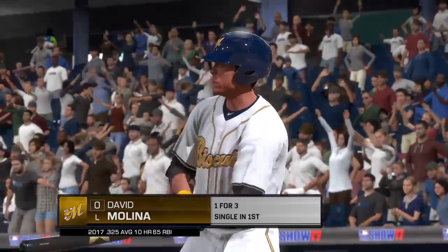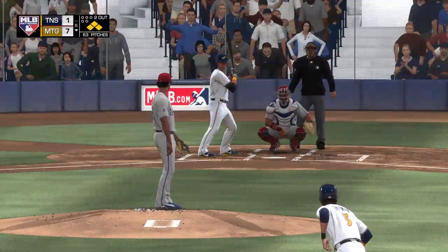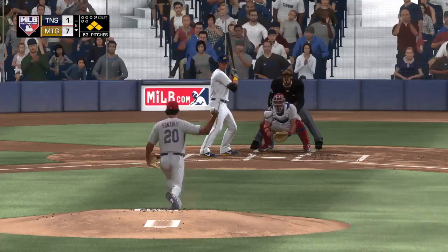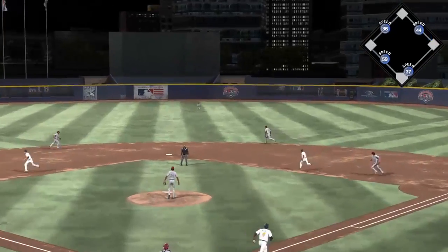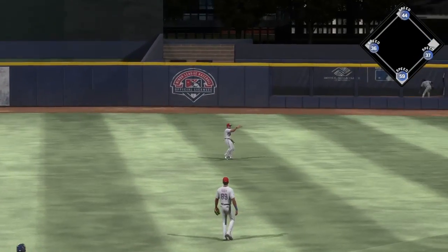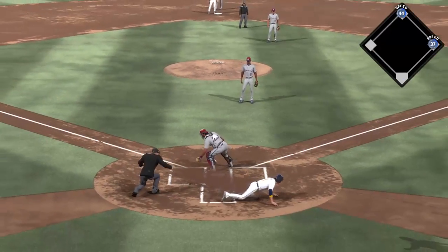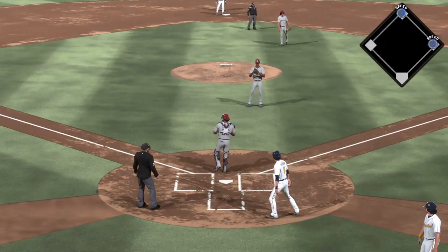Digging in once again, David Molina. First pitch of the at-bat on its way. Back up the middle. And that's through into center field. Base hit. One run is scored. Now it's cut off. A throw to the plate. And not in time as the run scores.